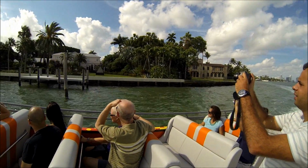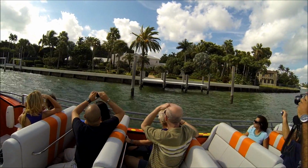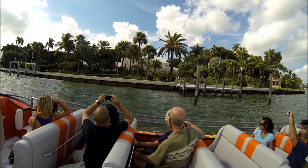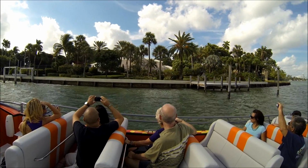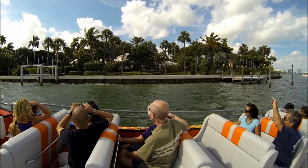Everyone remembers Don Johnson from Miami Vice, another person that helped Miami grow to be what it is today. Don Johnson purchased his mansion in the early 80s for $25 million off of guess who? The late great Elizabeth Taylor.